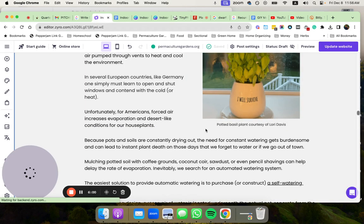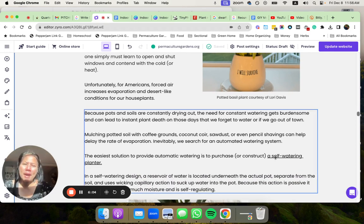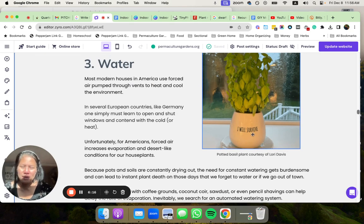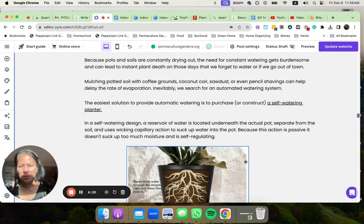But apart from that, another easy way to do it is just to buy a self-watering planter, and now these things are very common. Just Google self-watering planter and you'll be able to find one. This particular plant, unfortunately, is not a self-watering planter, and it's too small for this big basil. But I'm so grateful that it was shared by my friend Lori.